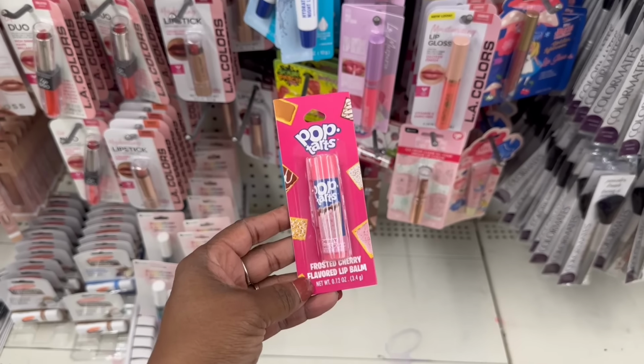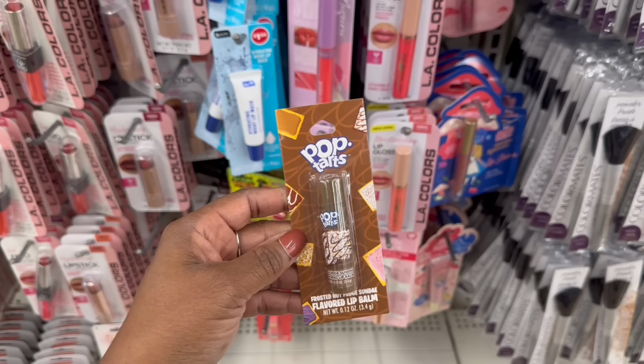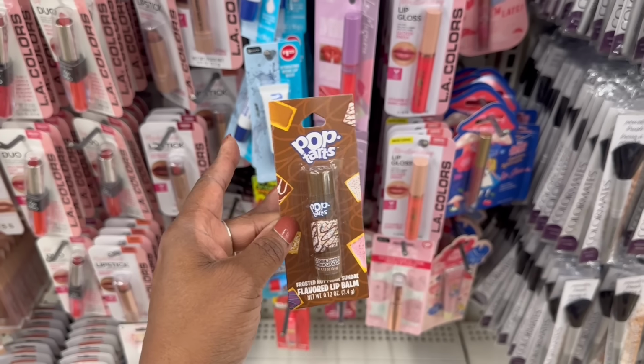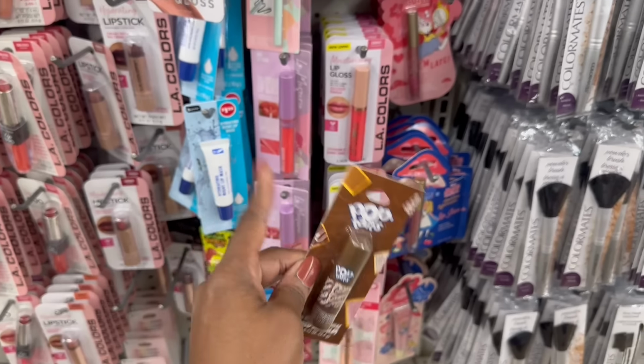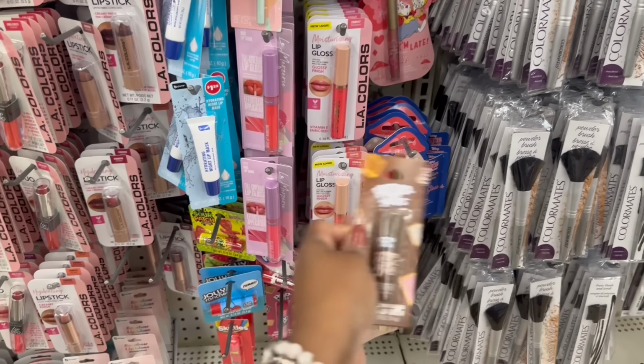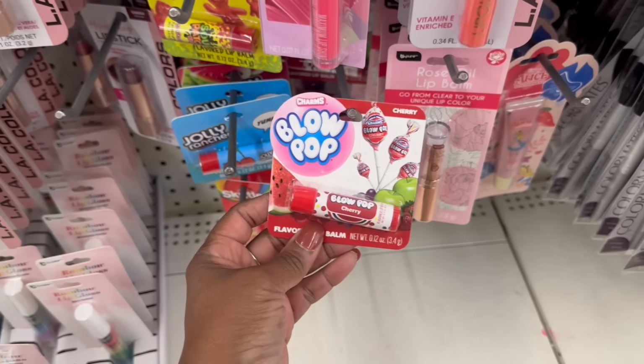Pop-Tarts is rocking, Frosted Cherry. In the cart. And Frosted Hot Fudge Sundae. You better stop it on that. You know, Kara is all about the Pop-Tarts, which this is pretty cool because Sydney is more of the glossy girl, right? And I already got these, so I'm gonna grab these for Kara. Yes, in the cart.